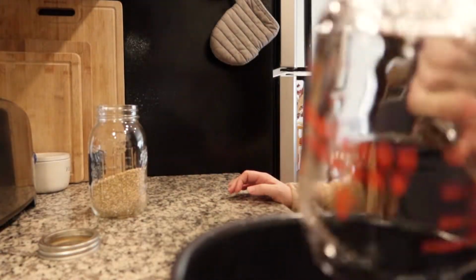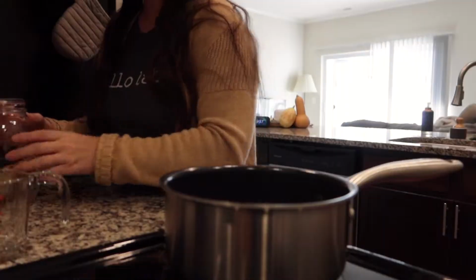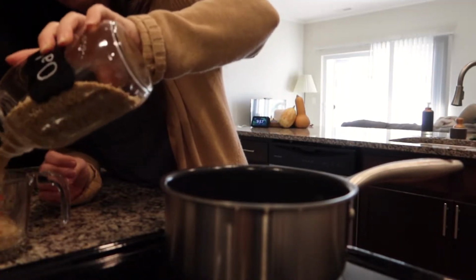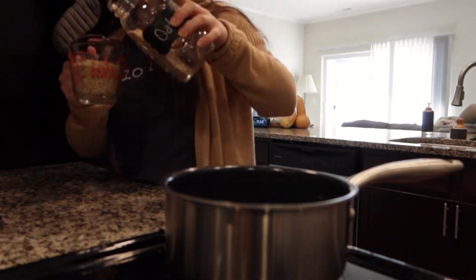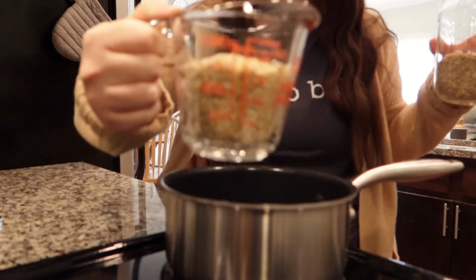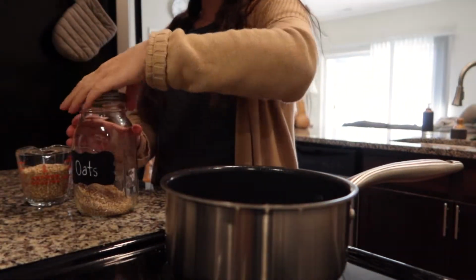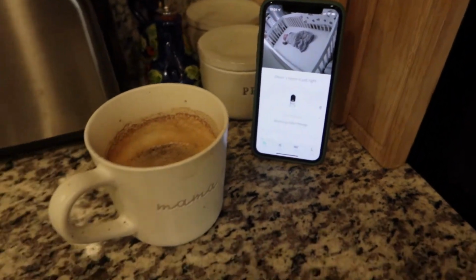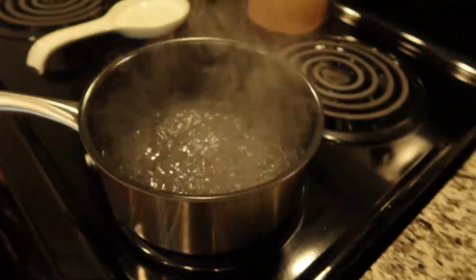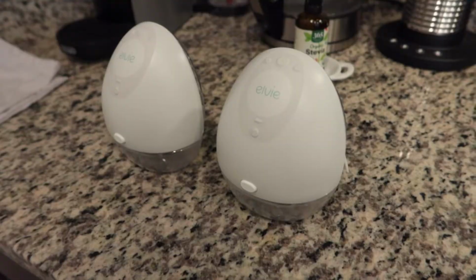So here I am making some oats. I have some steel cut oats here, which I actually bought on accident. I usually get the flaked ones or the regular rolled oats because they're easier to cook in the microwave, but I got these and I've been making big batches of them just because they're easier to consume. So I have the recipe written on the top of the mason jar, which I showed you. There's my baby monitor because, you know, mom life. So I'll put those in the boiling water, wait for them to cook.